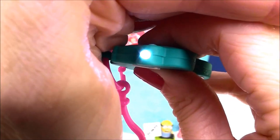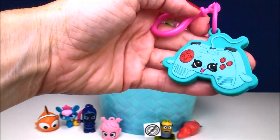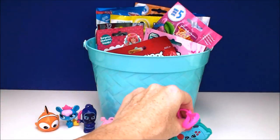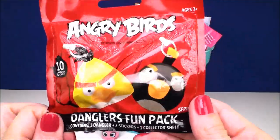Oh, that's super bright. You give it a squeeze, and you got yourself a flashlight, and this one is actually really, really bright blue, and it does match the color of Connie. I'm so happy I got this one. I've never had it before. I love these. These are so nice. They make them for the Powerpuff Girls. They make Trolls ones like these. Shopkins, I think, oh, Num Nums makes them. They're so nice.